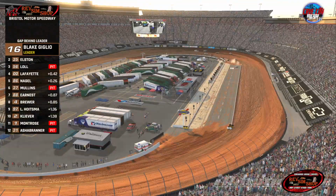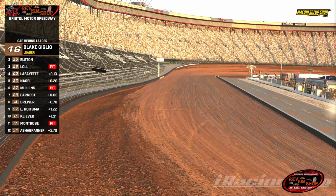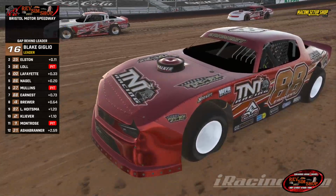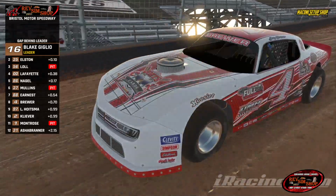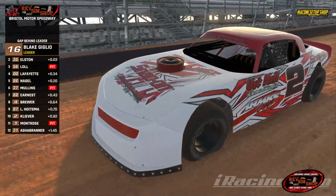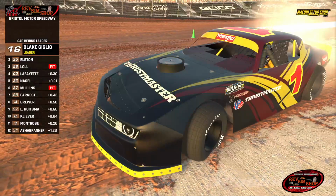Cliff Mullins in sixth, but he's not out on track. Cody Ernest shows seventh. Jerry Brewer, points leader, in eighth. Lucas Hoisma, Golden Boy, rolls off ninth. Cody Cleaver in the number two rolls off in tenth. Ian Montrose in the one.